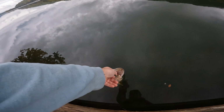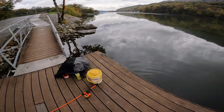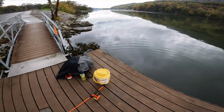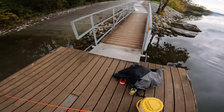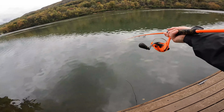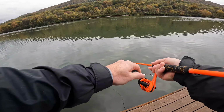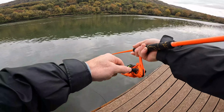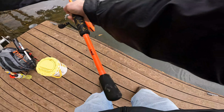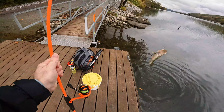All right, y'all. He pulled that bobber under quick. It wasn't nothing slow about it. So yeah, it seems to be working today. So let's get back out here. There we go, y'all. He's feisty. There we go.